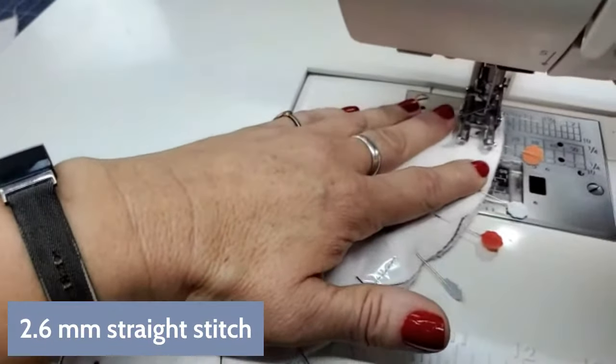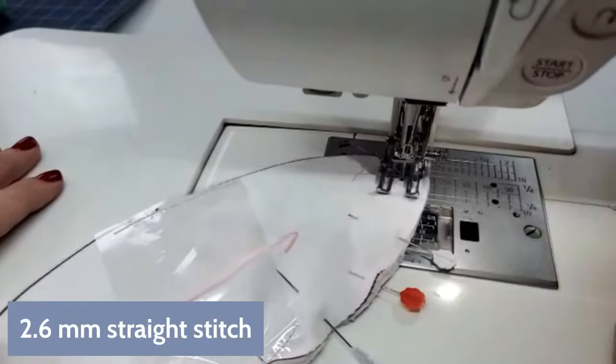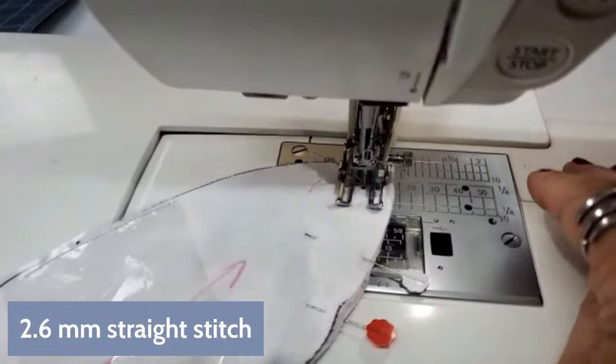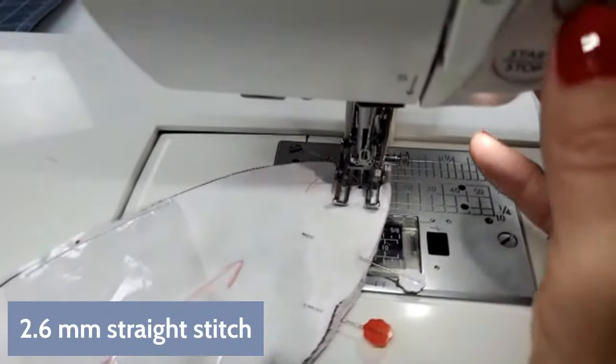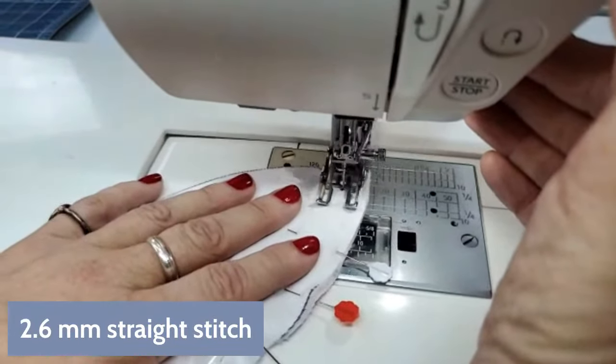Okay. So I'm going to start at my little circle. That was perfect, wasn't it? That was crazy. It's a bullseye right there. I'm not sure I can see it. It is. It's a bullseye. So I'm going to do a little lock stitch on here. And then I'm going to go for it.